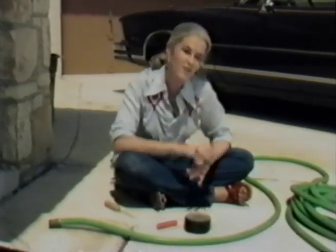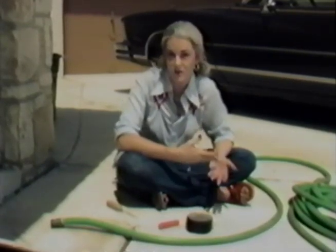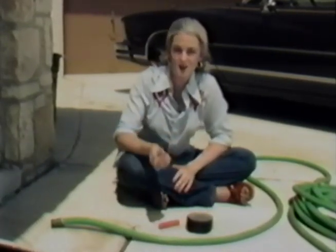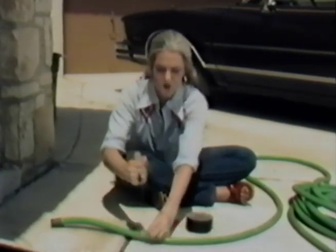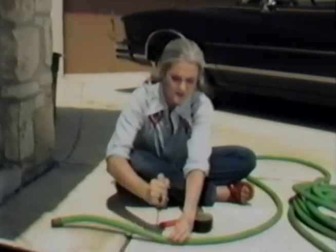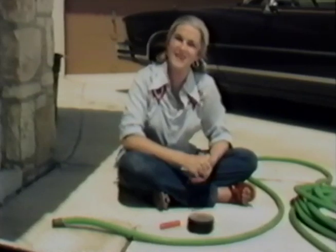Now, if you want to make your own soaker hose instead of having to go buy one, or a good way to use an old hose is very simple. Use an ice pick or a hammer and a nail, and going along the hose, poke holes in it at the distance that you want. Then when you hook it up, you've made your own soaker hose and at no extra cost.